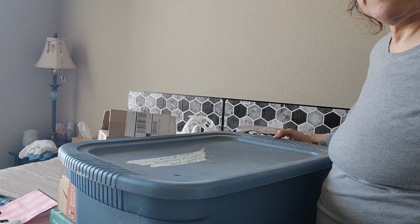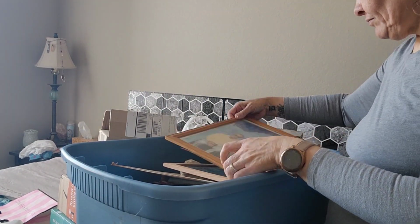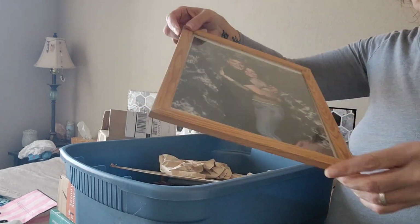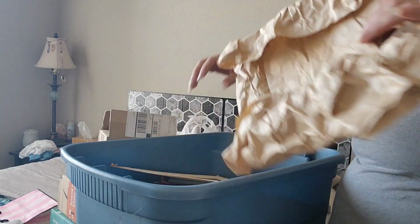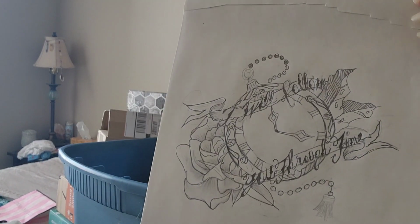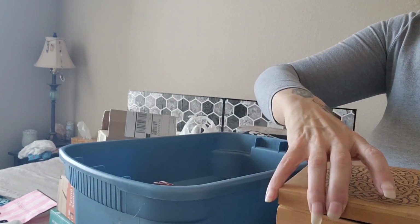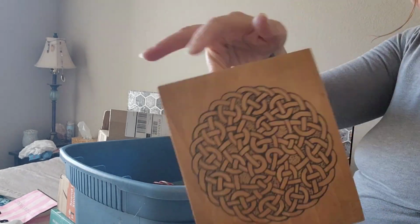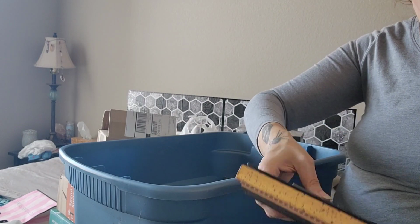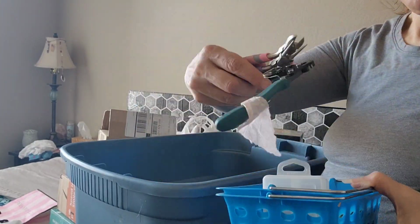All right. Well, let's see what's in this guy. This one is mostly pictures. Like that is my husband and Stan Lee. And this one is me and John Barrowman. That is an old print from a book. My son's drawings for tattoos. These are like Celtic stamps. And then I can't get the lid back on. More picture frames. Craft stuff. Like most of this is craft stuff, and that's an ornament that has like a wireless Bluetooth speaker. All craft stuff, craft stuff, craft stuff.